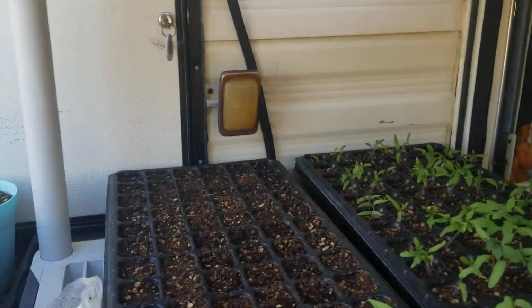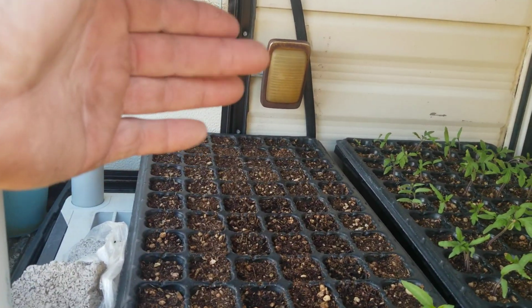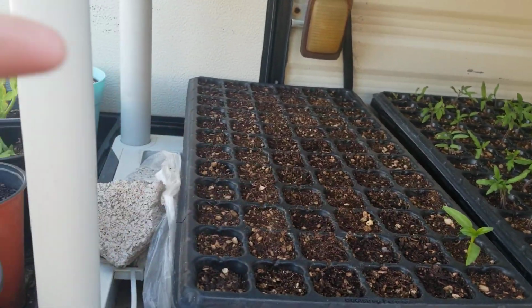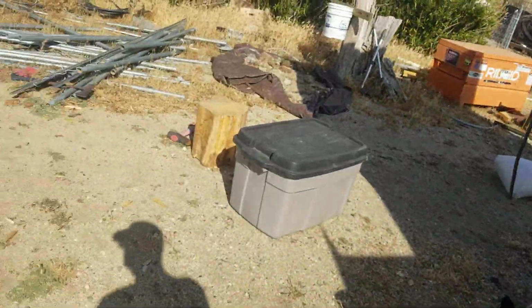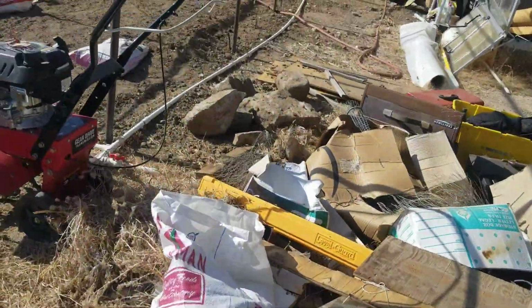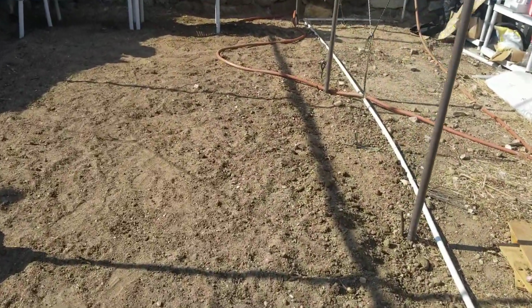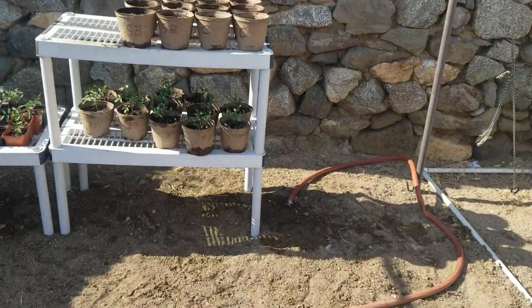But look at this. This whole tray was peppers. Half bell pepper, half jalapenos. 1 pepper came up. That's it. I think I got bad seed. I don't know. I've never had that problem having peppers come up. So that's just ridiculous. 1 pepper. I started some more hot peppers, but we'll see what happens. They're not coming up either.